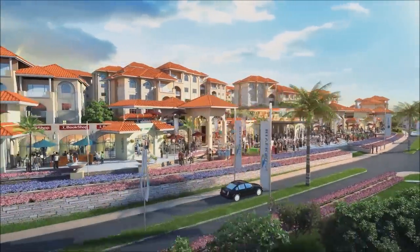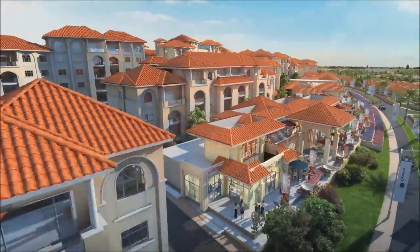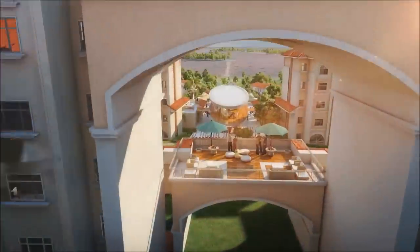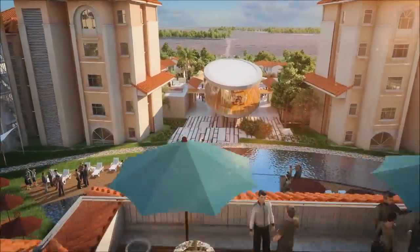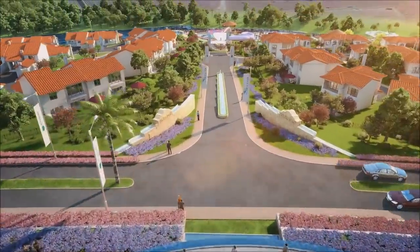Every space in this beautiful development is designed to cater to every need of its residents, with landscaped courtyards and play areas for children, as well as raised terraces for relaxed seating and a water theme park, complete with rides and slides.